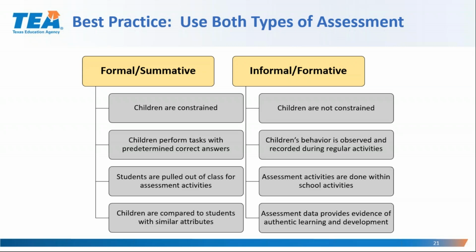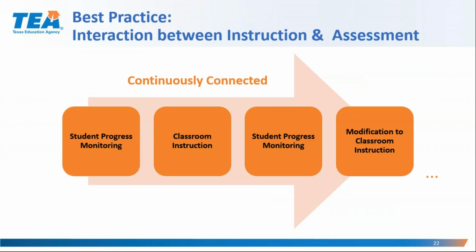Why is it best to use both types of assessment? Well, the best instruction requires constant interaction between assessment, usually informal, and instruction. The formal side of assessment is used in a broader sense to look at overall student progress within one grade level. I'm going to illustrate this in another way. Let's look at this graphic. It is only when assessment data is reviewed on a regular basis that it can be used for what it's intended for, which is classroom instruction.